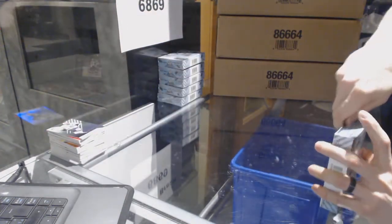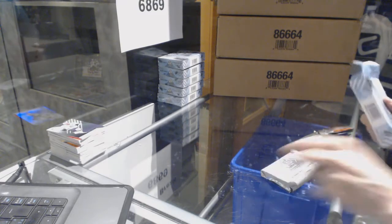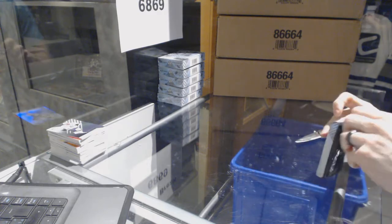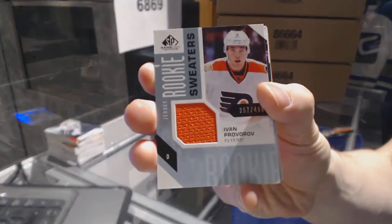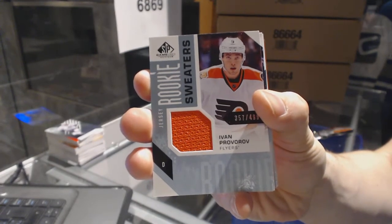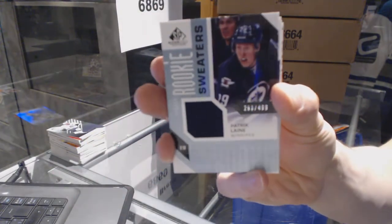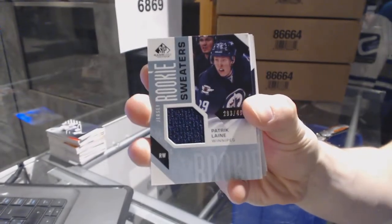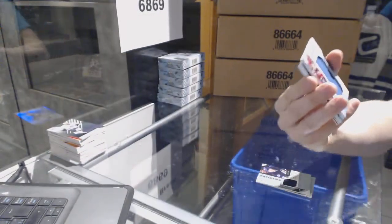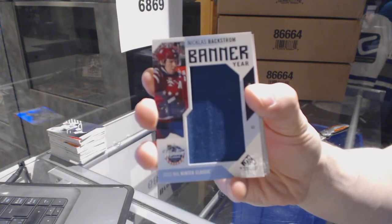All right, box five. All right, Rookie Sweaters, number 499 for the Philadelphia Flyers, Ivan Provorov. Rookie Sweaters, number 499 for the Winnipeg Jets, Patrik Laine. We've got a Banner Year for the Washington Capitals, Nicklas Backstrom.